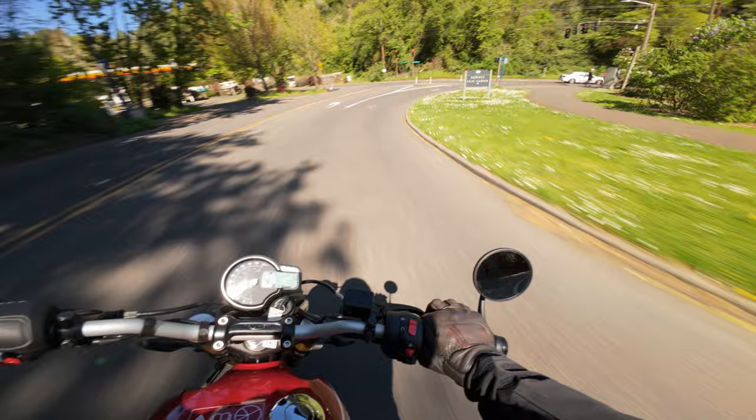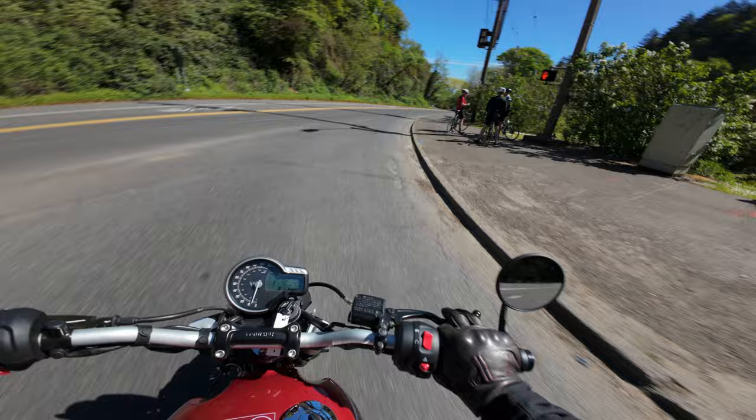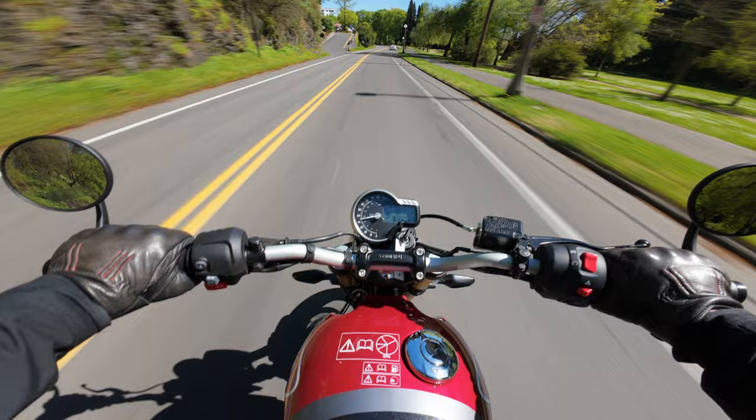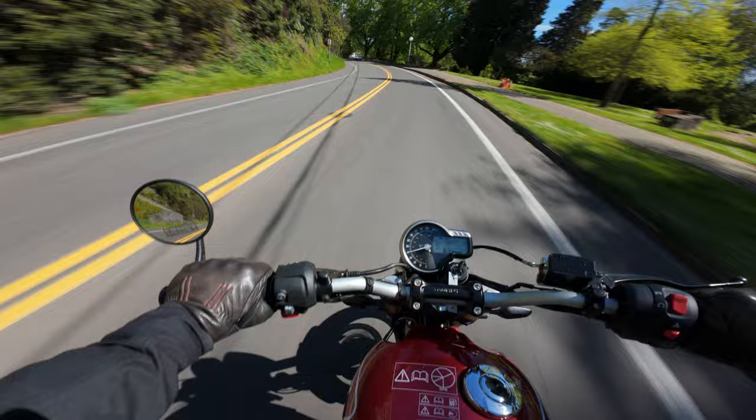I test drove a brand new T120 yesterday just to see what it felt like compared to my 2017. And the report on that, first of all, is it feels exactly the same, which is nice. So I don't feel like I'm missing out. But that bike had cruise control, and I played with that for about 30 seconds, and I'm sold. I would like to have cruise control installed on the T120.